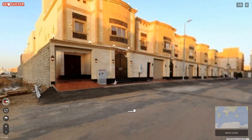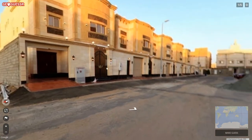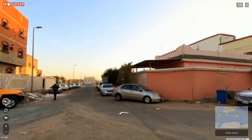I guess they're not connected, so they might be apartments, or they might just be identical looking homes side by side, but they even got a wall around them, and a gate, and a garage, and all sorts of stuff going on right there. These are really nice places here. I don't know if anyone lives in them, but they're fairly new, so I guess now is the time to try and figure out where in the world we are.